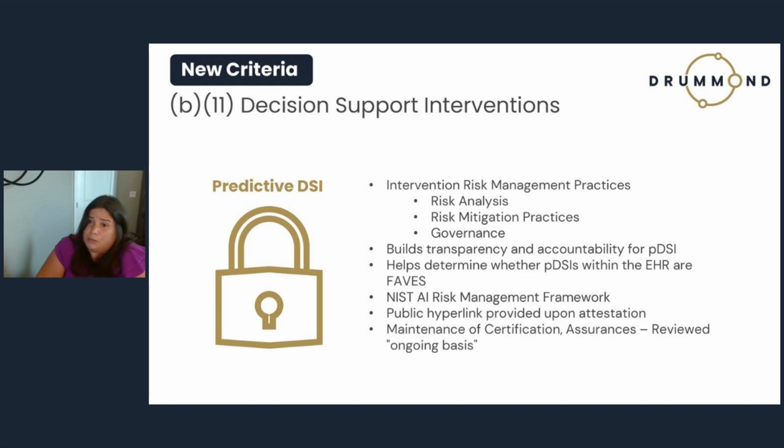So for those developers who do provide predictive DSI, for each predictive DSI that you do supply, you must implement and provide an intervention risk management practice that includes risk analysis, risk mitigation practices, as well as governance. This ultimately is just going to build transparency and accountability for the predictive DSIs that you supply, and helps users determine whether the PDSIs within the EHR are fair, appropriate, valid, effective, and safe.